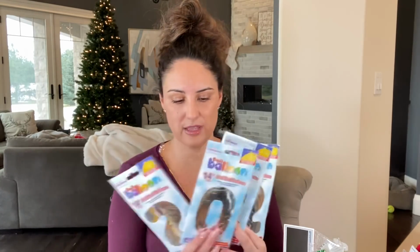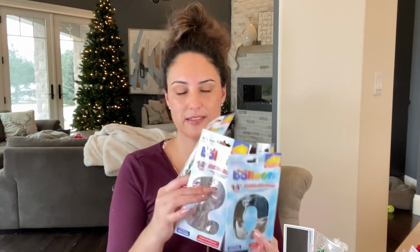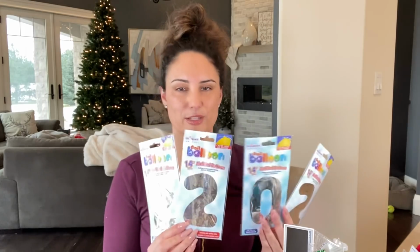However, it just says Happy New Year and it doesn't have the year. So when I saw it, I immediately thought of Dollar Tree. They have these foil balloons, not helium balloons, right? So I thought, well, I'll just blow these up. They're a nice size. And I just got 22.